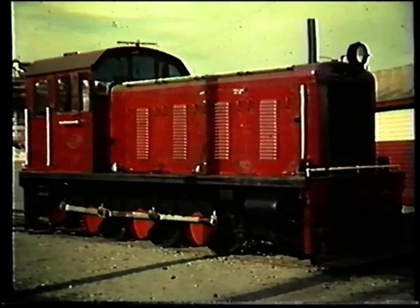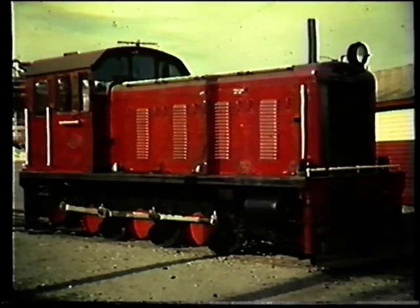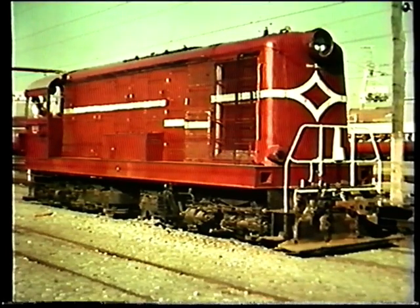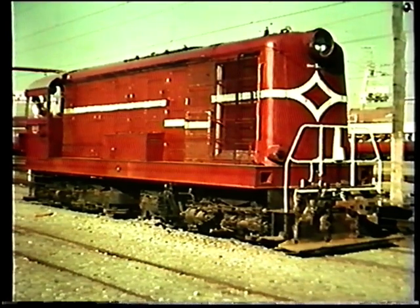The first significant appearance of diesel traction, however, came in the form of the DS-class six-wheel shunters in 1949. These were followed by DE shunters in 1952, which were the first use of diesel-electric traction in New Zealand.